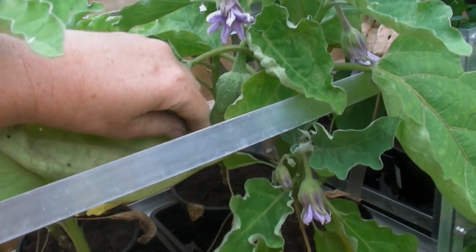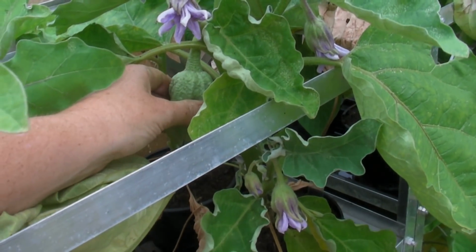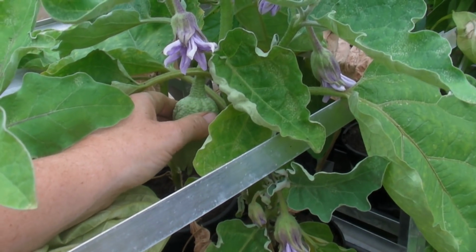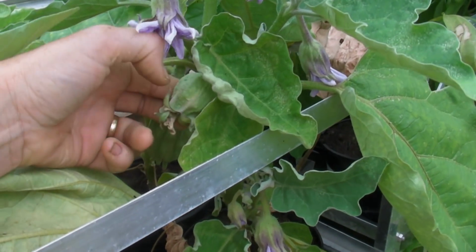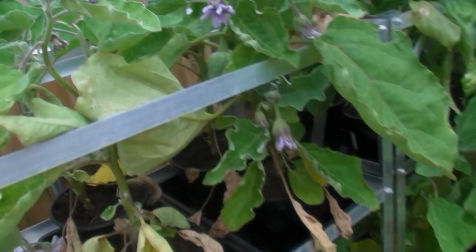You can tell if the fruit has set because you get hold of it and you gently squeeze it, and it feels solid in there, which means hopefully, and it feels solid in there as well. So hopefully I'll be getting lots more, which is really, really cool.